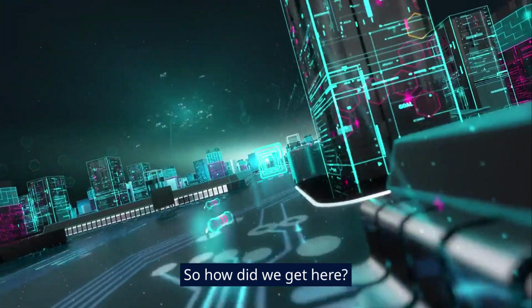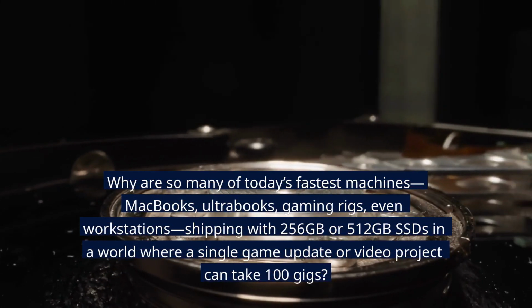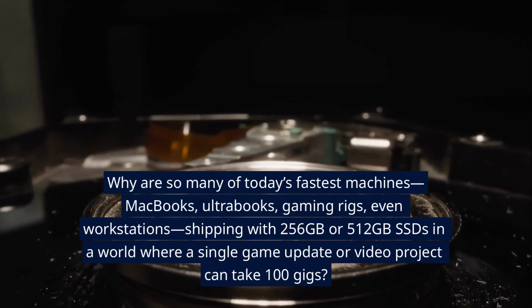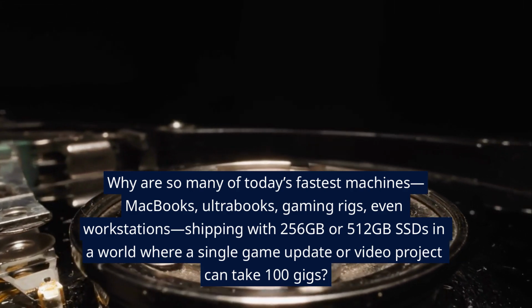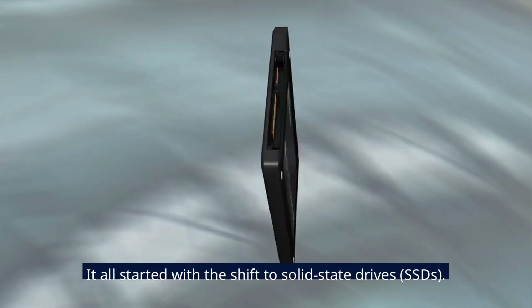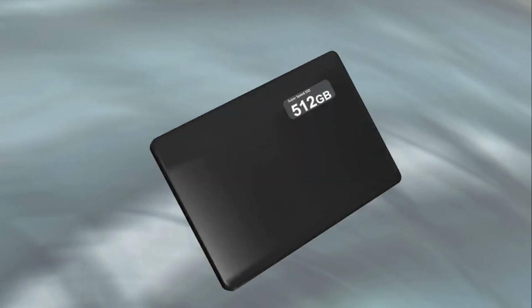So how did we get here? Why are so many of today's fastest machines, MacBooks, Ultrabooks, gaming rigs, even workstations, shipping with 256 GB or 512 GB SSDs in a world where a single game update or video project can take 100 gigs? It all started with a shift to solid-state drives, SSDs.